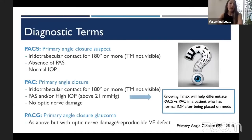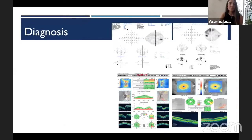One of the things that I like when people refer to us is when they give us the Tmax, because you can really make sure this is correctly categorized. Sometimes when you see the patient, they have a normal pressure, so you could categorize it as PACS, but that's because they're on drops. So it's really nice to have Tmax when we get referrals.